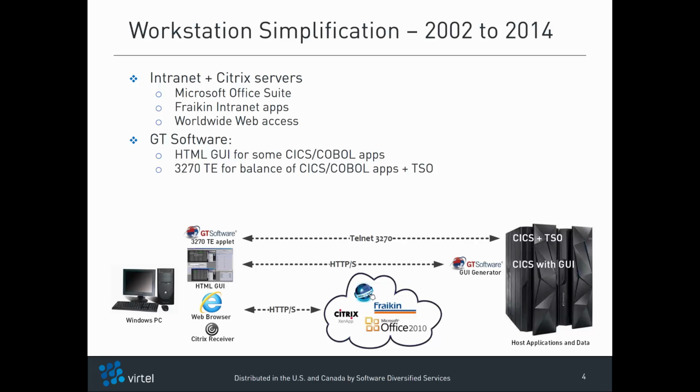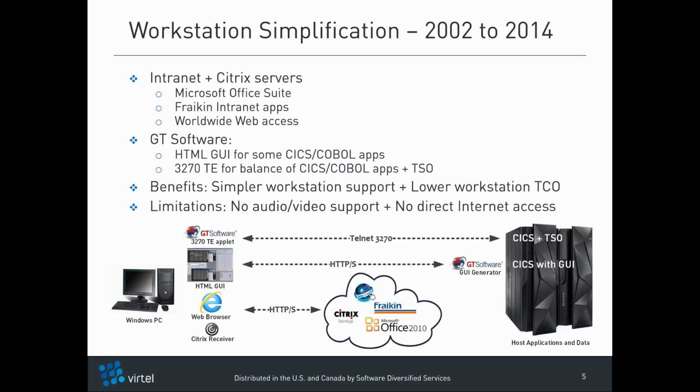At the time, Fraikin also started developing a GUI to modernize the user interface of some of their CICS applications while accessing the rest of their green screen applications through 30 to 70 terminal emulation applets installed on their Windows PC workstations. The driver for this initiative was to simplify the support and consequently reduce the costs of their workstations, and they met both objectives. The Citrix solution didn't provide audio-video support or direct internet access, but those limitations didn't matter at the time.